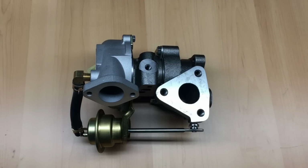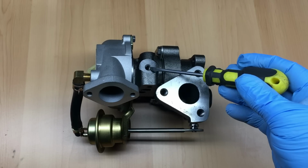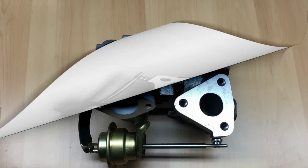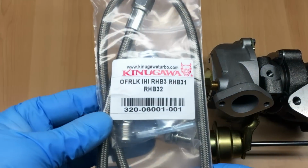So now that we have the connection from the exhaust manifold to the turbo sorted out, let's take a look at how we're going to supply oil to this little guy. This hole is for feeding the turbo its oil supply, and it looks like the supply line should also have a banjo fitting due to the limited space. Well, after some searching on the internet, I found an oil feed kit made specifically for the RHB31 turbo.